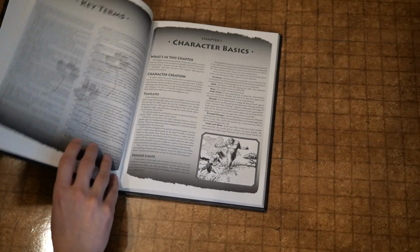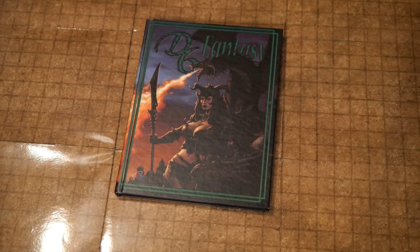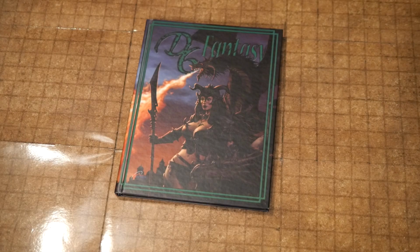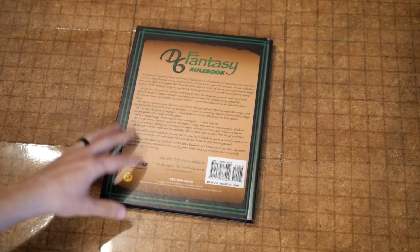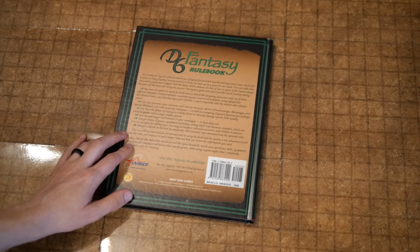So yeah, really cool game. Highly recommend it, especially if you like rolling big fistfuls of dice. It's a really great one to take a look at, and there's a high amount of customization in here. Definitely recommend D6 Fantasy. And that one's also available in print on demand.